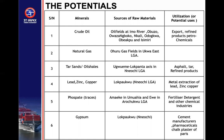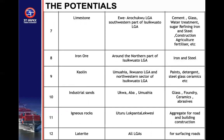Crude oil, natural gas, tar sand, lead and zinc, phosphate, gypsum, limestone, iron ore, kaolin, industrial sand, igneous rock, laterite. A number of these minerals have a huge opportunity in the export market.